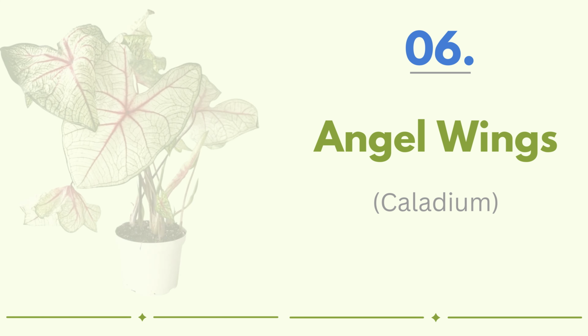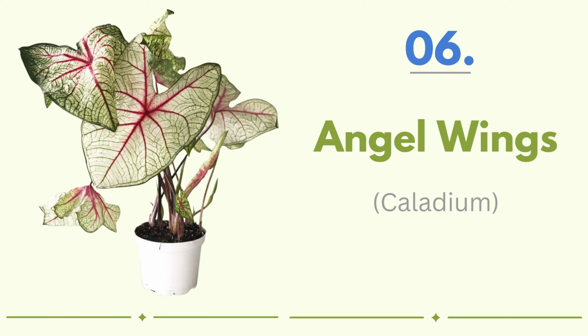Easy peasy. Next up, we've got the stunning Angel Wings Begonia. I mean, just look at those leaves.